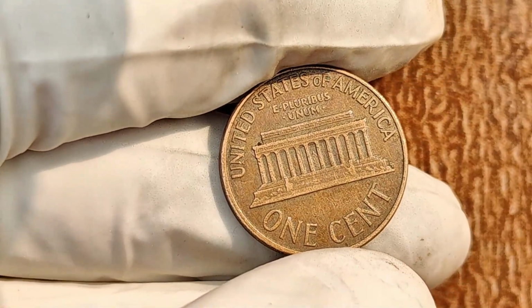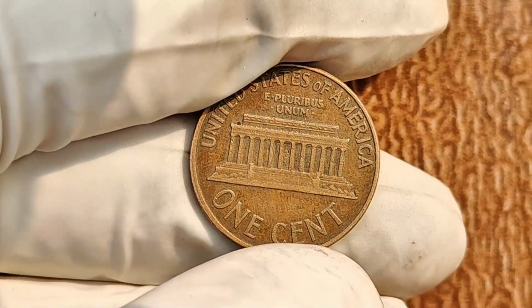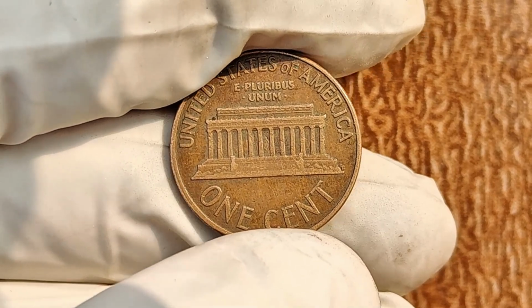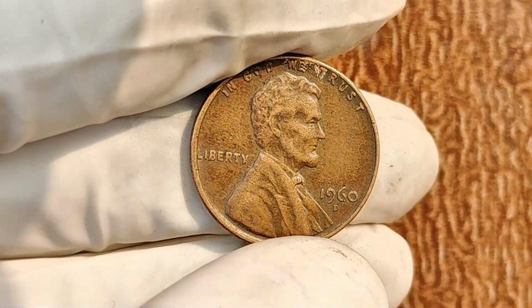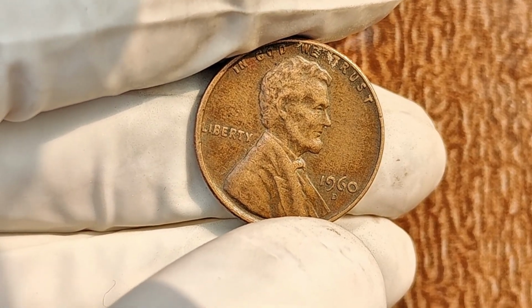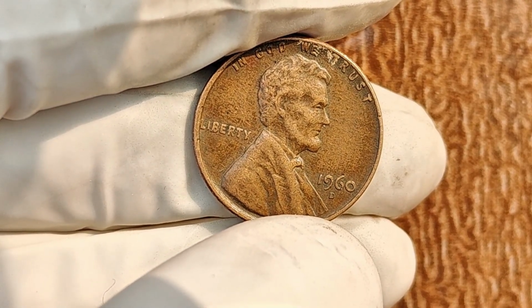Once authenticated, you have options. You can sell your coin at a reputable auction house, where collectors will bid for it. Or, you can approach coin dealers and negotiate a private sale. Either way, you're in control of turning a humble penny into a windfall.